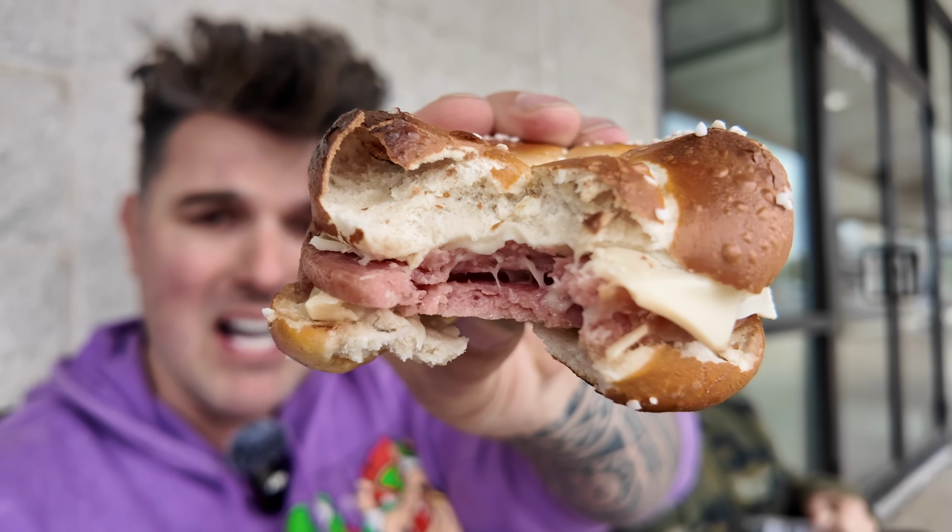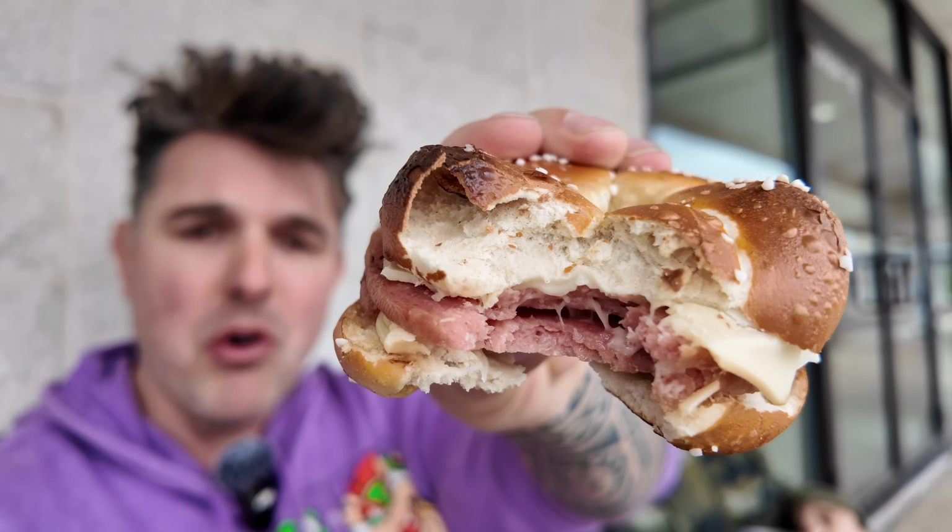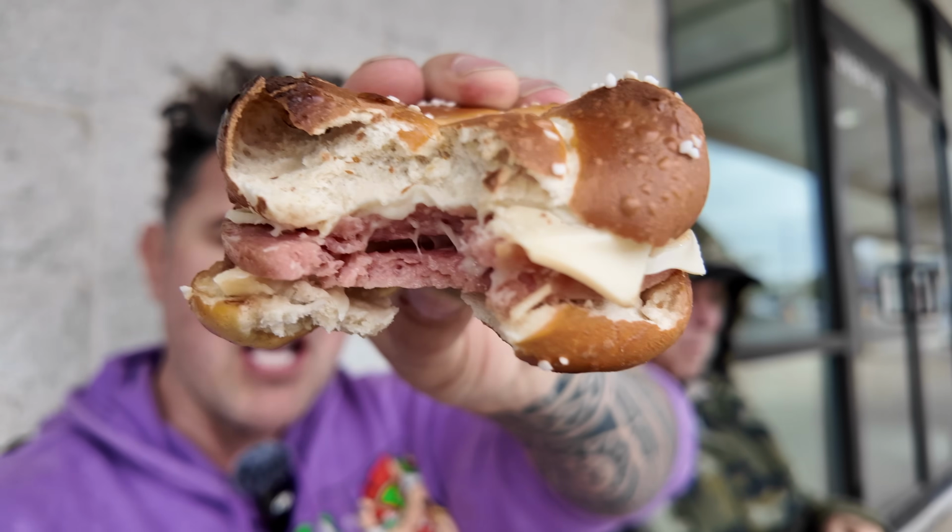Here goes nothing. No. I heard a little crunch there. Oh yeah, well, this is really good. So first and foremost, you got the pretzel on the outside. You got a little bit of salt on there. The pork roll, I mean, if you've never had Taylor pork roll before, you got to taste Taylor pork roll. And then you got the cheese on there, and the cheese, the pork roll, the pretzel, all just work together and really come together for a wonderful flavor.